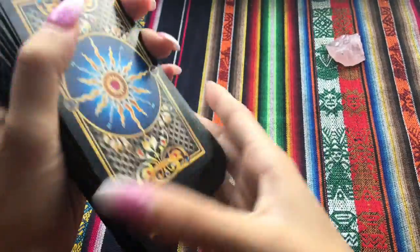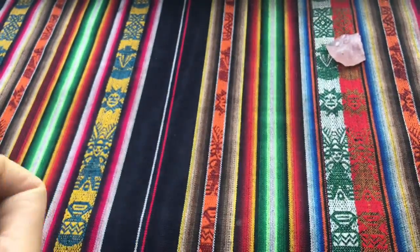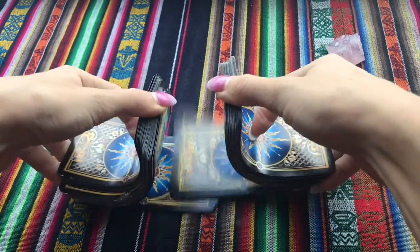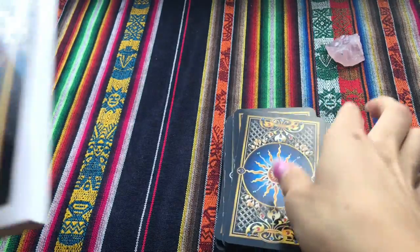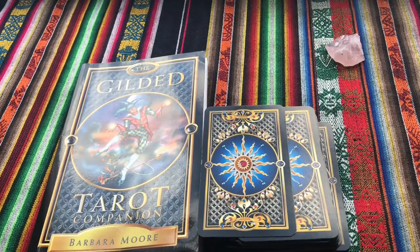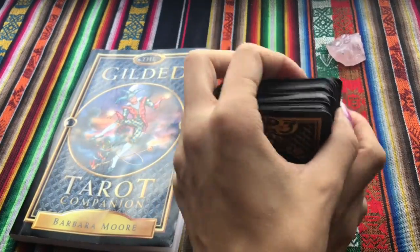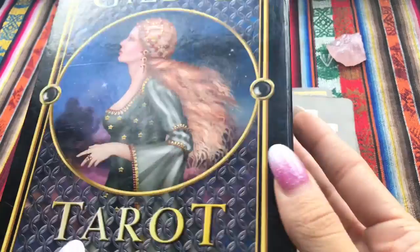So there you guys have it. That is the Gilded Tarot deck. Let me show you how it looks to shuffle so you can get an idea of how smooth it is. It's like a regular deck, and quick shuffling. Absolutely beautiful. And there you guys have it, the Gilded Tarot deck, the cards, the book, and the beautiful box that it comes in.